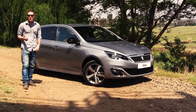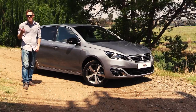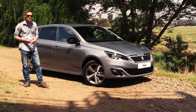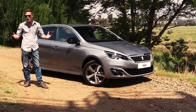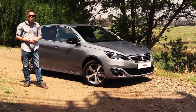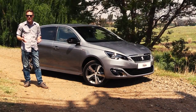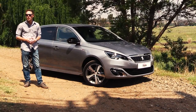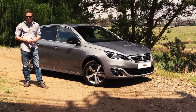Now, it's really easy to see why the 308 has taken the European Car of the Year in 2014 and why it's been shortlisted as a finalist in the local Car of the Year for 2016. It is a wonderful package, and Peugeot's trying extremely hard. So they're going to offer you a 3-year, 100,000 kilometer warranty and a 5-year, 100,000 kilometer service plan. At R369,900, the 308 1.2 GT line with a PureTech turbo motor is a firm favorite. It's got my vote.